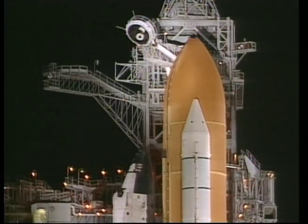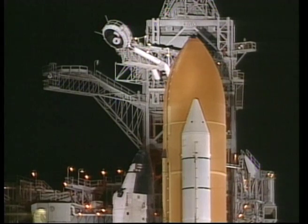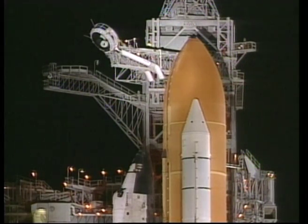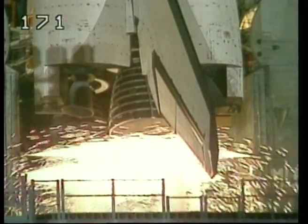Only one further command is needed from the ground. Go for main engine start at approximately T-9.7 seconds. All 3 engines are verified to be at 100% thrust. If one or more of the 3 didn't reach 100% thrust at this time, all engines would be shut down. On this occasion, the complex procedure operates perfectly.